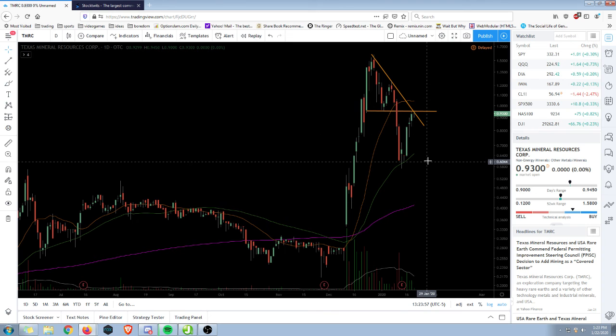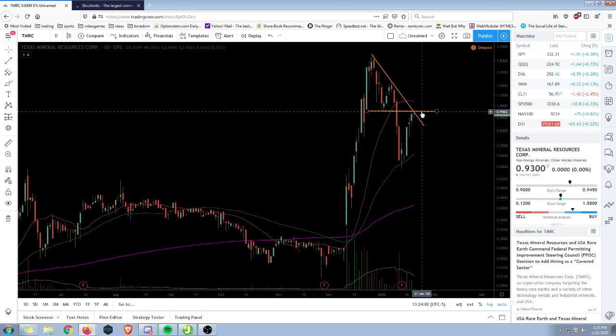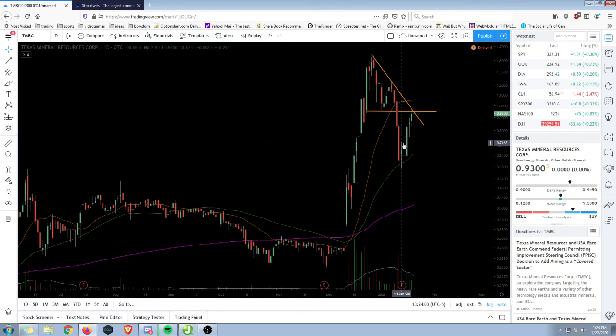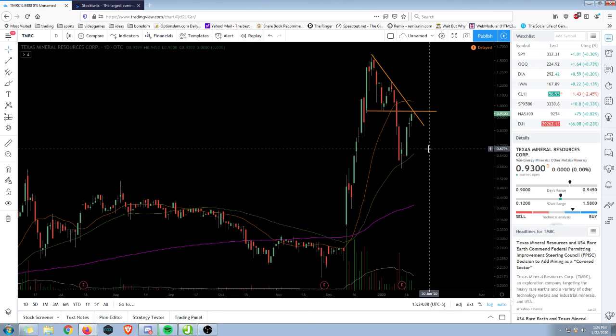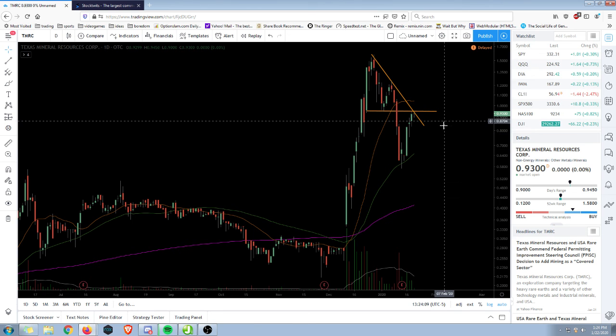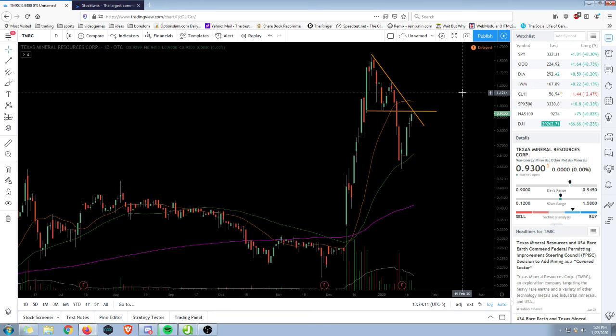Okay, so it's up to you. If you're okay, I mean, obviously you've been underwater for a while now. If you're okay with holding a bit longer, more likely than not, it's going to have to come back down and build up more pressure before it breaks through. And then from there, it should be good.